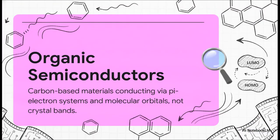The entire foundation of this shift lies in organic semiconductors. Now, unlike the metal and silicon you might be used to, these are entirely carbon-based materials, and they conduct electricity through their conjugated pi electron systems. To understand how they actually work without those continuous silicon energy bands we just talked about, imagine a ladder. Organic molecules rely on specific, discrete energy levels.